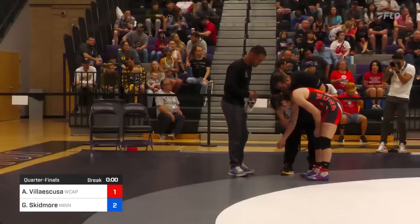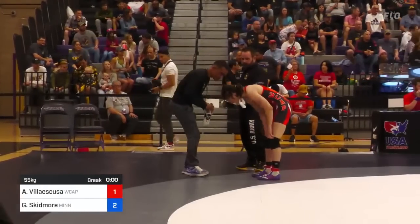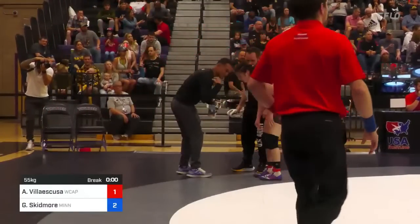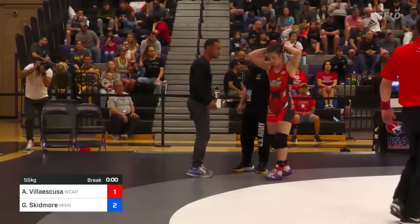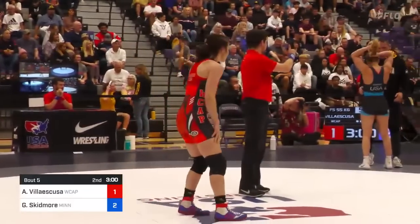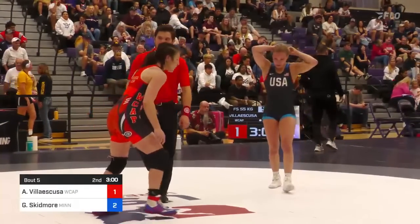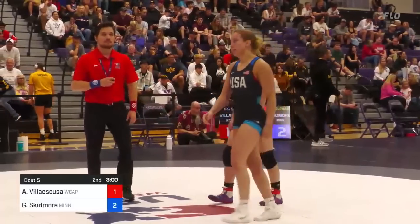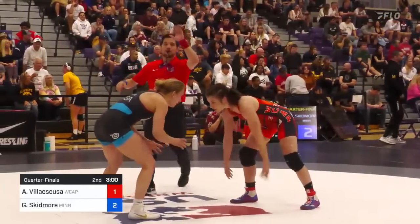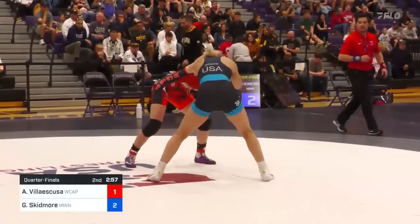Don't really see this too often. In Skidmore's corner is empty. No coaches over there. At first, they both walked to the same corner, and Skidmore just went over to get her water. Oh, there she goes. Looks like her coach is coaching a teammate on the other mat. All right, we're back underway. Second period.